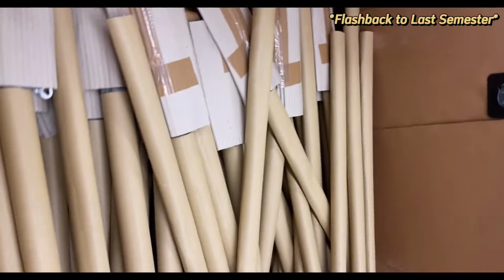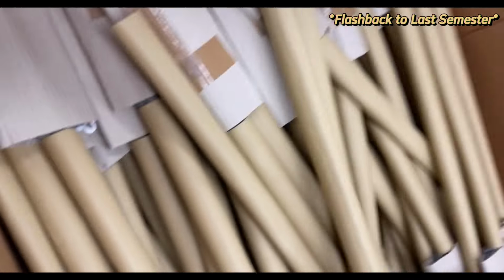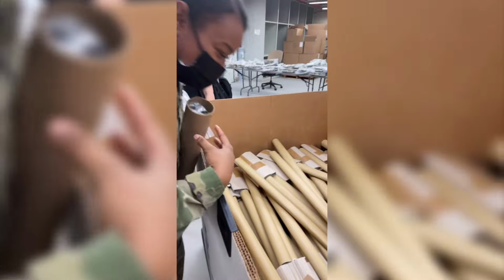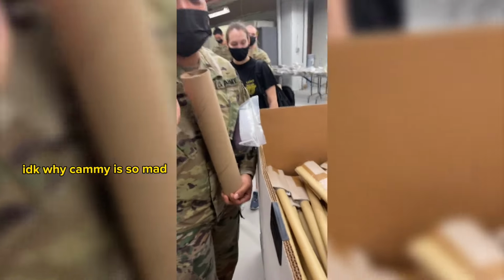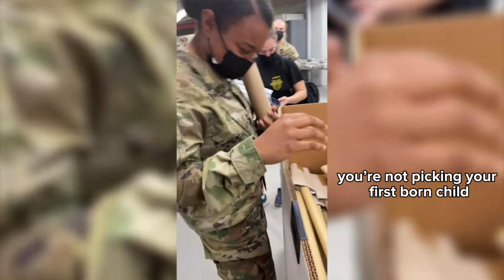I don't know which one to get. Dude, these are heavy. It looks like Cammy has chosen hers. Maybe not. Okay, she's chosen hers. I don't know which one to get. Yes, pick a saber. Not that deep. I don't know why Cammy is so mad, but this is a really important moment in my life. You're not picking your firstborn child.